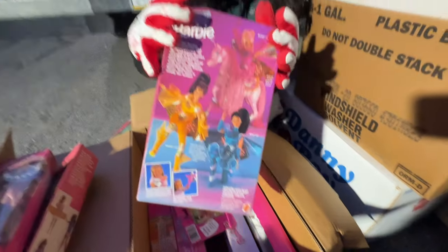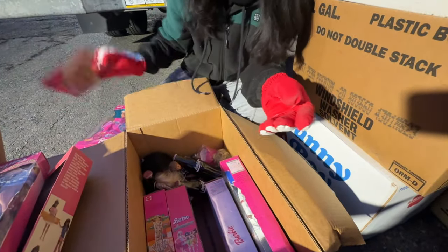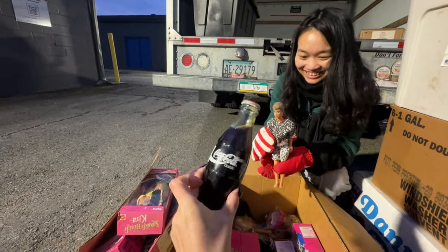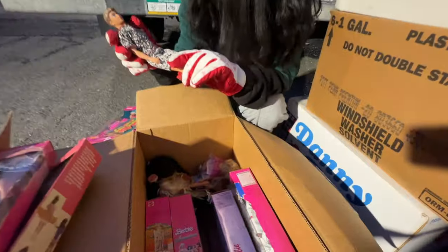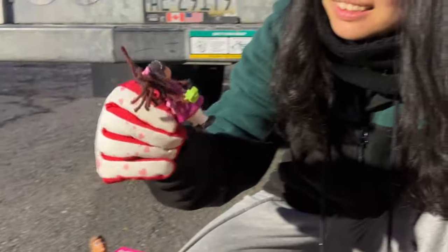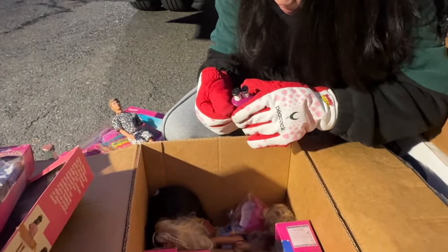Look at this. They're on fire. Oh, Coca-Cola. Oh, wow. Give it to you for free. Oh, thank you. You can drink it. Don't drink it. Who is this guy? Is it Ken? Probably Ken. Yeah, right. Those two are probably newer, but those are good. There's no year on this. 1992.